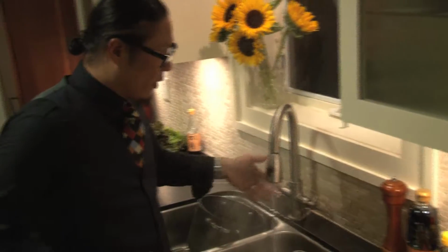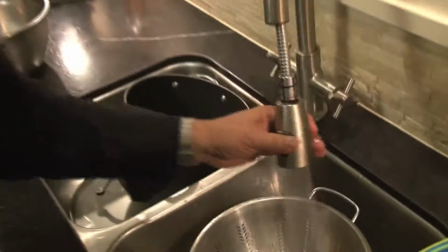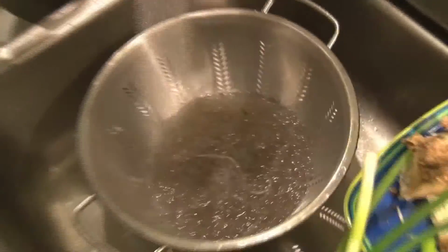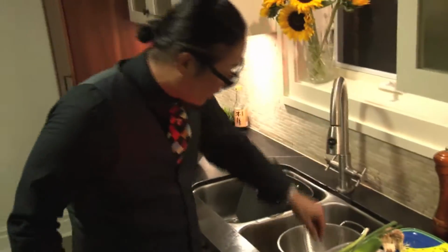So we're going to give it a quick little shock of cold water from the sink. Right into the colander, you make sure you give it a good quick bath. You don't want to cool it down too much, but you don't want it to be too hot. And this also gives you an opportunity to pull out ones that haven't cooked properly, like this one over here.